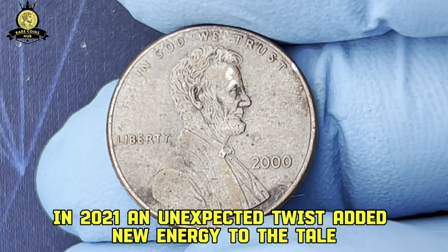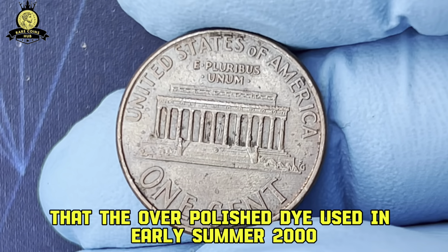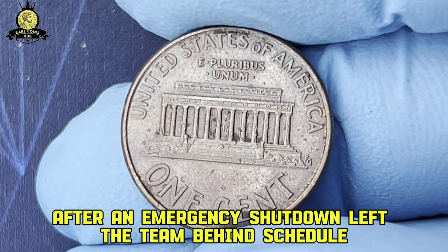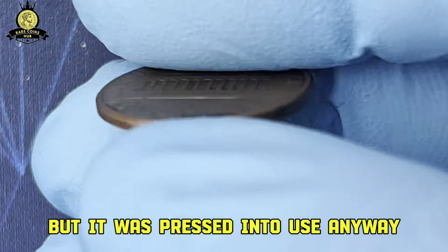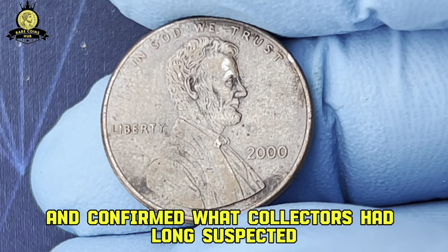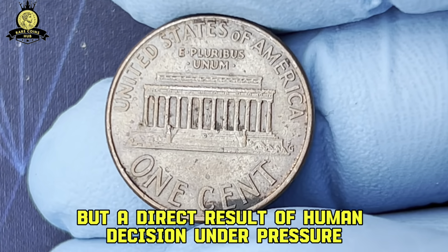In 2021, an unexpected twist added new energy to the tale when a retired Mint supervisor revealed to a collector's magazine that the overpolished die used in early summer 2000 had been rushed into service after an emergency shutdown left the team behind schedule. According to him, everyone knew the die wasn't perfect, but it was pressed into use anyway to avoid halting production completely. This revelation only added to the mystique of the error and confirmed what collectors had long suspected, that this was no random mechanical accident but a direct result of human decision under pressure.